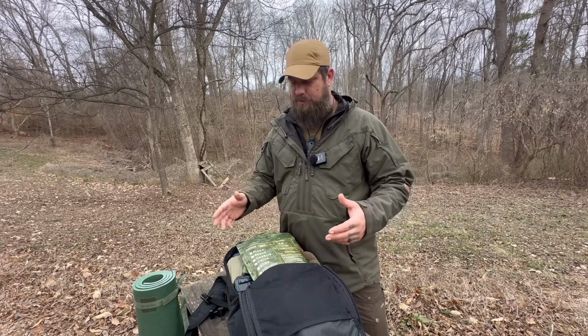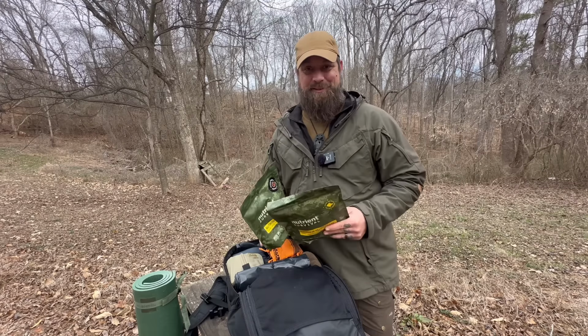I'm actually pretty proud of them because they could have chosen to have, say, 3 or more days worth of food, but they realized the amount of nutrition in Nutrient Survival was better than any of the other stuff they could get out there. So good on them for choosing this.